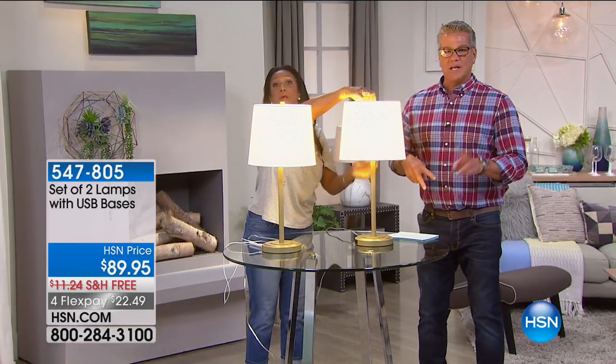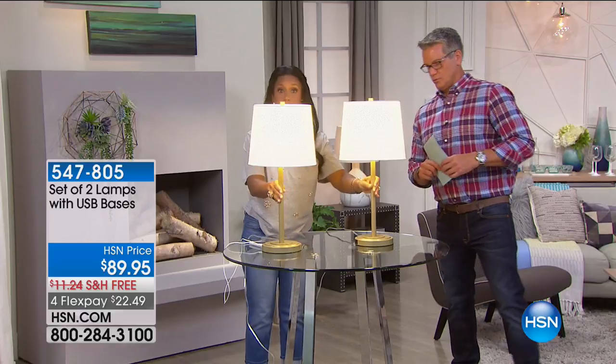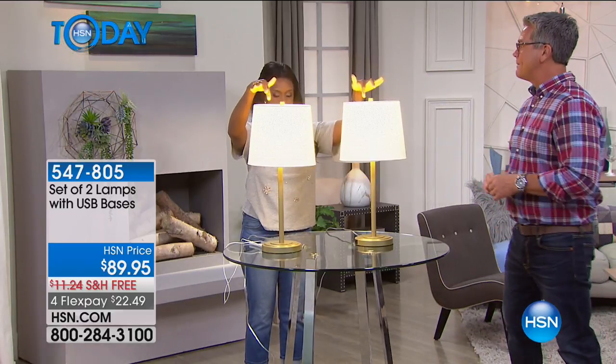Do we get both? You get a set of two. You're choosing whether you want the gold or the silver. Both of these are gold, so you're getting both, but we have them in silver. With the light bulbs. Isn't that great? But there's a magic feature here.